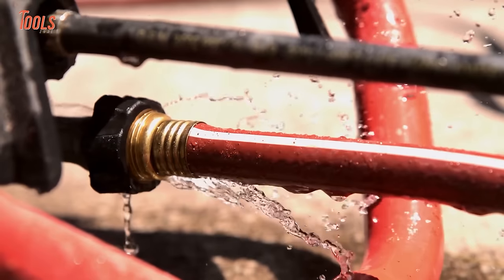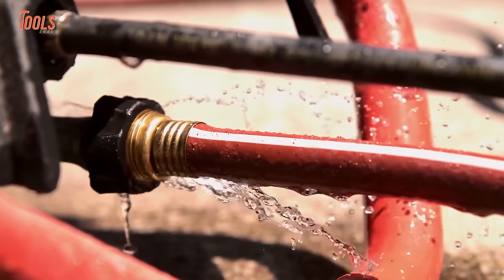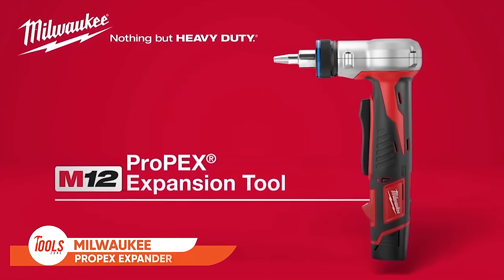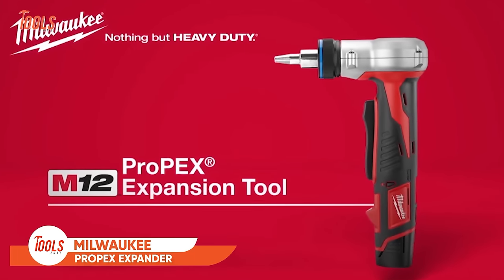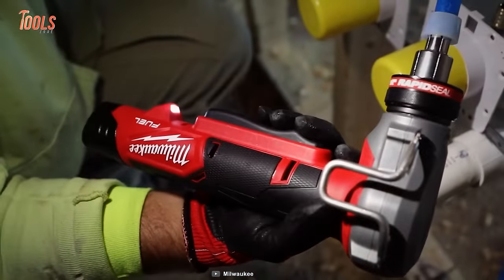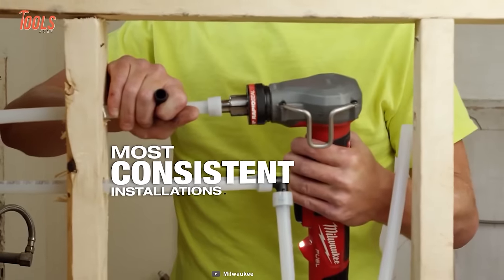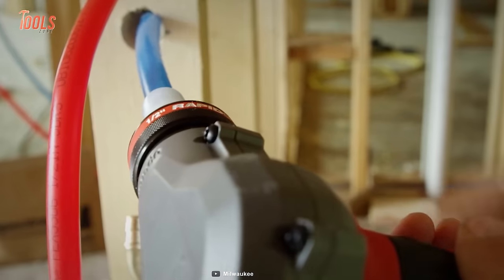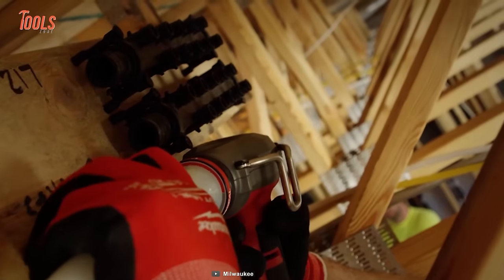Say goodbye to the frustration and hassle of imprecise pipe expansions. The Milwaukee ProPex Expander is here to revolutionize your plumbing game. With its state-of-the-art design, you can achieve consistent installations every time, no matter the size of the pipes you're working with. But that's not all.